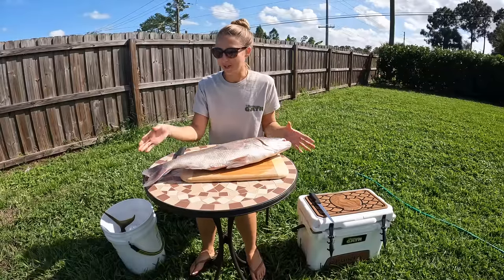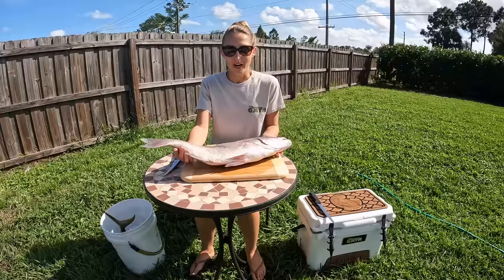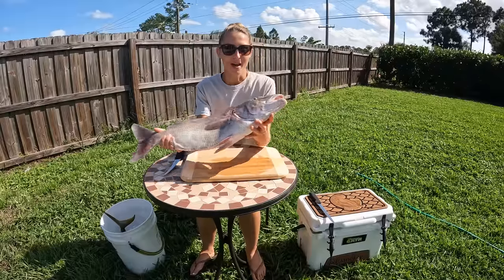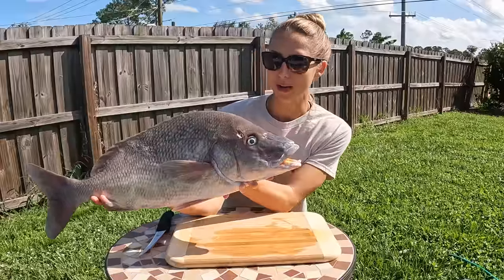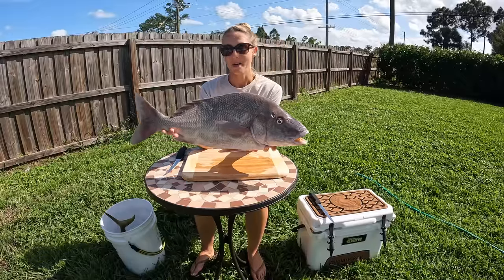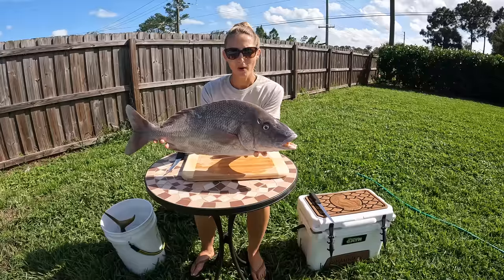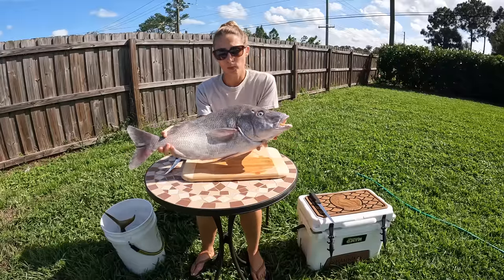It's Kelly here, and as you can see, this is my little rigged up filet station I got going on here. I have my little coffee table and this massive white Margate. Some people refer to them as white snapper. I've never eaten them before. I'm super excited. I've heard they're just like a porgy or even a snapper, just a super white meat.